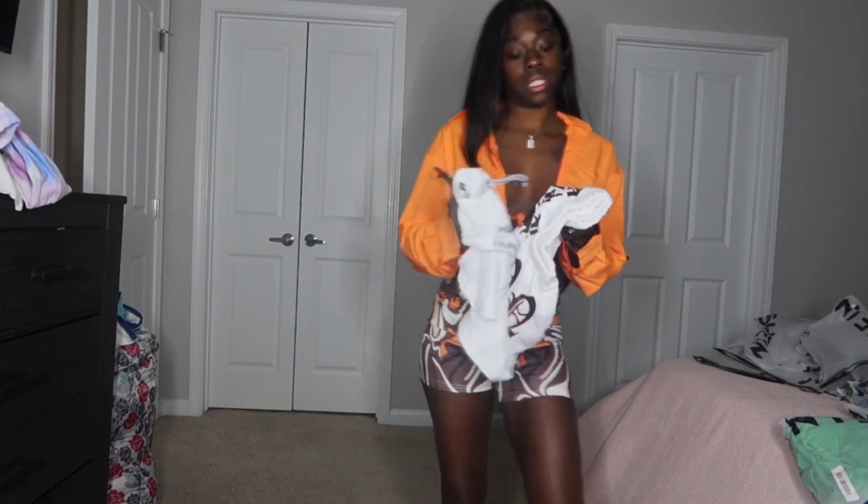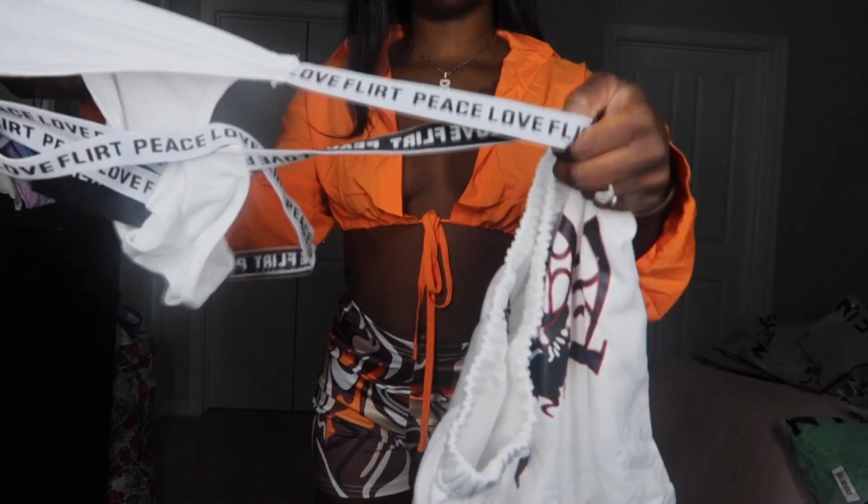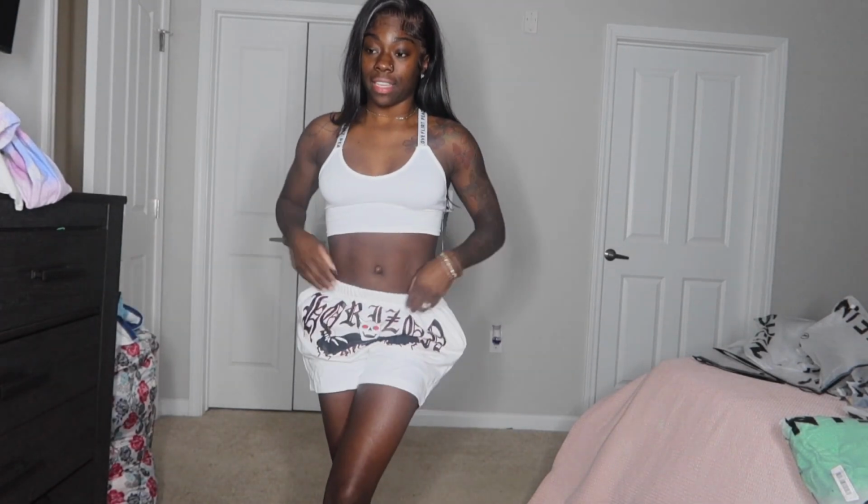Next is this two piece. Yeah, I like two pieces. So some shorts and a crop top. Oh, I like the straps. Okay, so this is the two-piece. I like it. I love it, actually. It's very two-piecey. Two-piecey and fun. I said two-piecey.